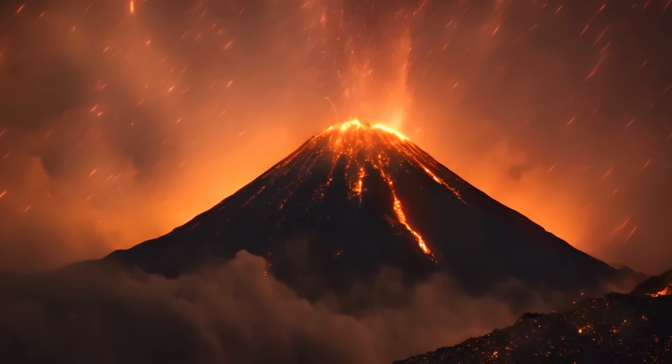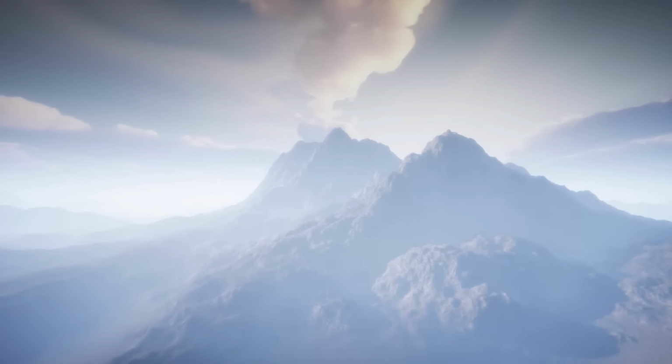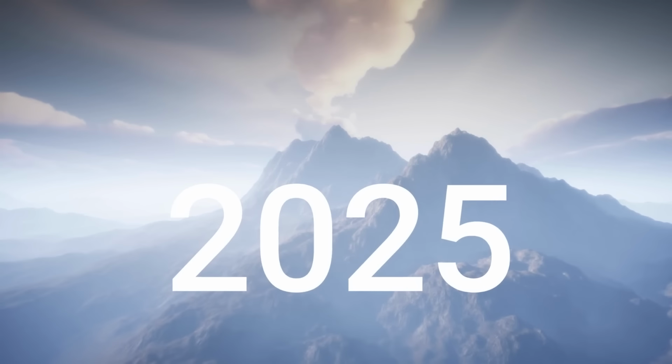Soon, we might be facing something similar again. Stick around because I'm about to reveal the exact spot where the next eruption is expected to happen in 2025.